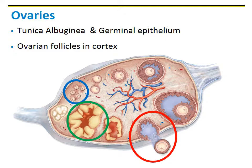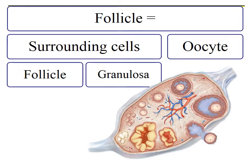Do all the follicles look alike? Nope. Follicles will go through many developmental stages. They'll begin as tiny ones, the blue circle, grow and explode during ovulation, the red circle, then change again into a glandular structure, the green circle. Again, a follicle is a cell-based structure inside the ovary that contains an oocyte.